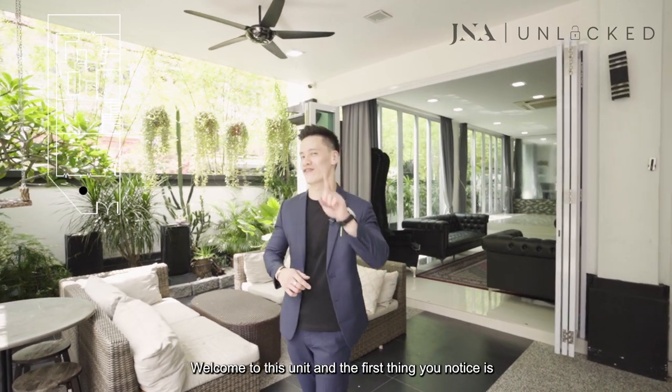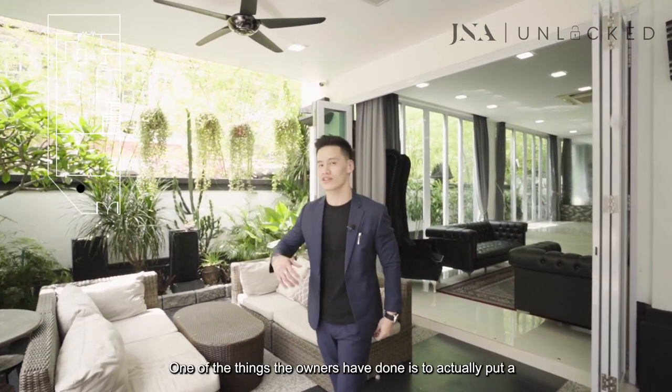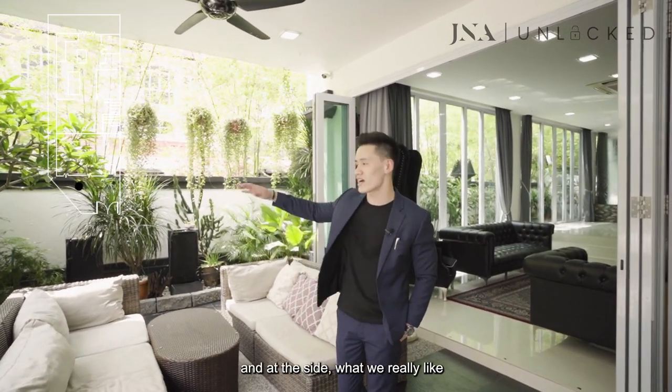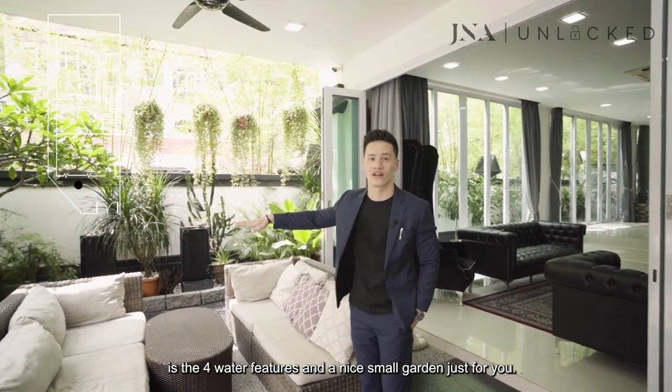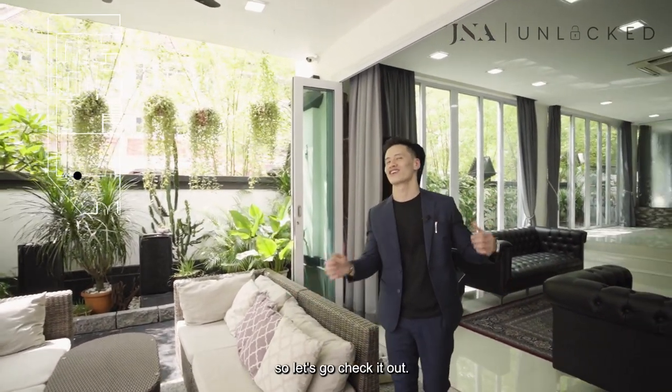Right, welcome to this unit. And the first thing you'll notice is this large car porch over here. We can fit up to two to even three cars. What this owner has done is put a nice, simple lounging area here where you can host your guests. And at the side, what I really like is the water features and a nice small garden just for you. So I'm very sure you're wondering, what does the rest of the house look like? So let's go check it out.